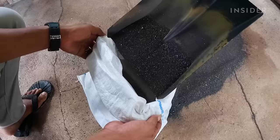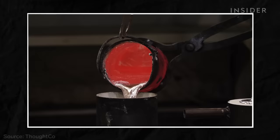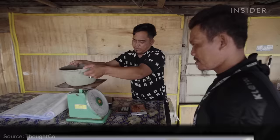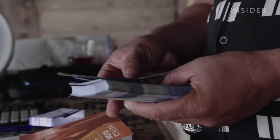Once the tin is dried, workers gather it up into sacks. And then it's sold to smelters who extract the metal from its ore. Tin is used in everything. Phones, food cans, cosmetics, paints, and even fuel. But recently, Joko has been struggling to get a good price because government regulations have made it harder to find buyers for his product, which is considered illegal.